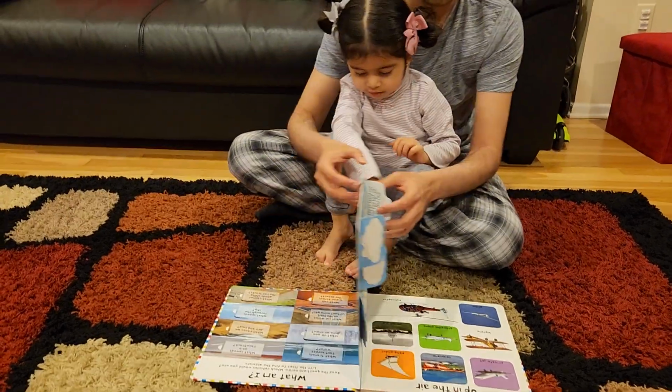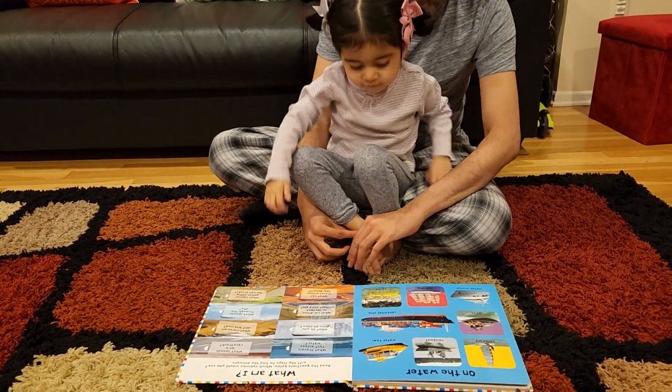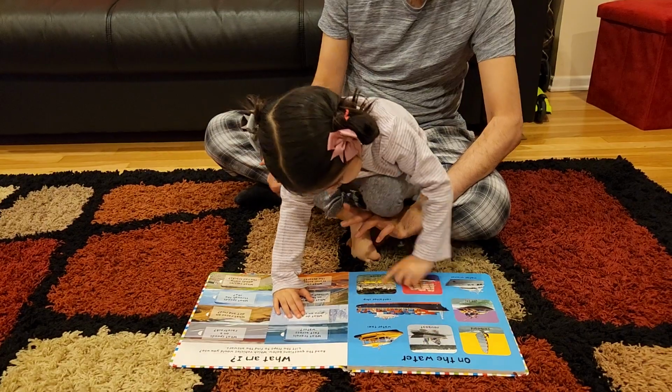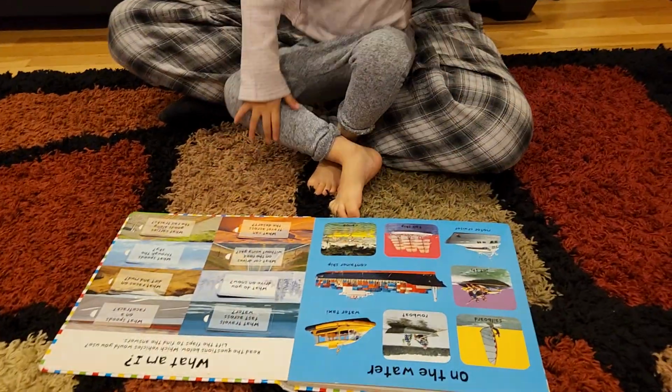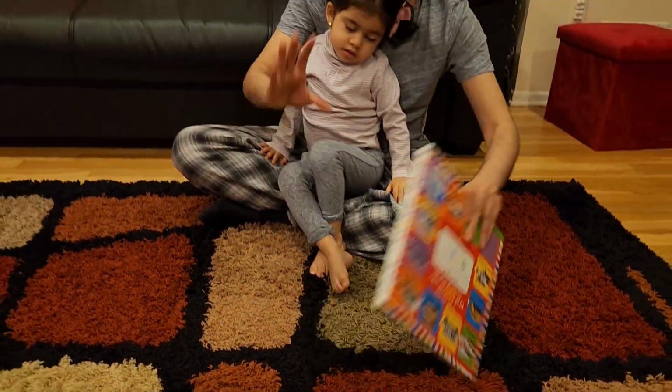Good job. Okay, now in the water. See so many different types of boats. Alright. Okay, alright. All done. Say bye-bye. Bye-bye.